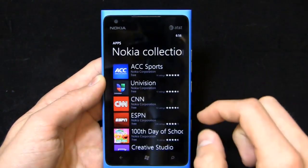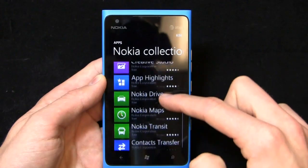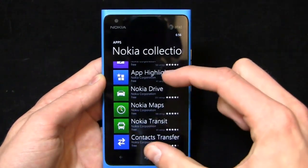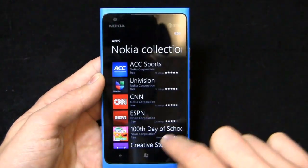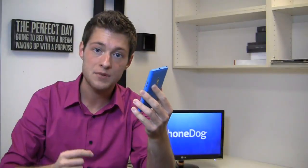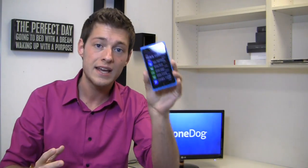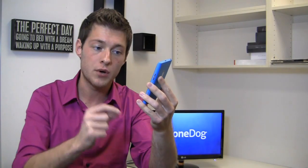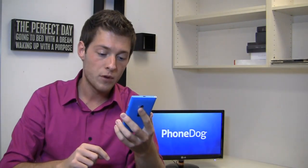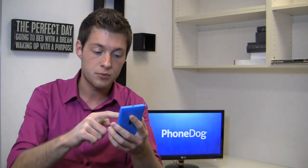Marketplace, we'll go in here and take a look at this. And you can go to the Nokia collection and see all this stuff up close. So you can see CNN, ESPN, and then you have a couple of awesome Nokia applications which I'd highly recommend downloading. Nokia Drive, Nokia Maps, Nokia Transit, because one of my biggest complaints about Windows Phone from the beginning is that it doesn't have a really good GPS turn-by-turn application. Nokia Drive and Nokia Maps really fill that hole, and so far I've been really pleased with both of those applications, and we'll go more in depth with those as the 30-day challenge progresses.